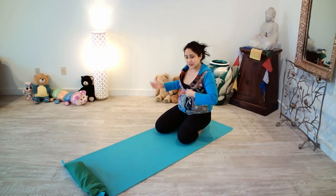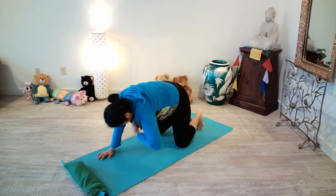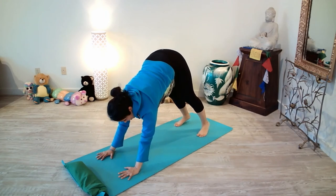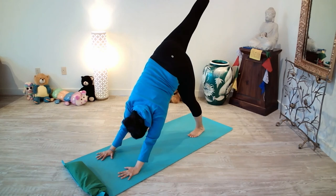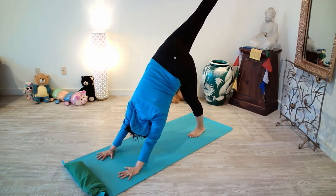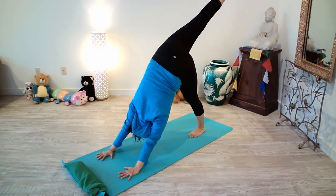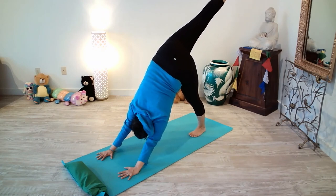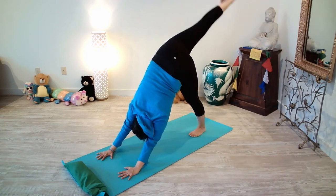Let's go ahead and go up again. Let's go up on the other side. We're going to lift up that right foot up. Up to down dog. Breathe. And this time let's lift that right leg up. Lift, lift, lift. Three deep breaths. And let's release that leg down.